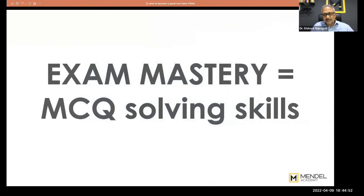When you know the answers, when you know the content, you know everything, you have acquired mastery already, but you don't want to go on that day and feel tired and walk out. So exam mastery is a composite of so many other things. But for me, the one thing that really, really is important is your MCQ solving skills.